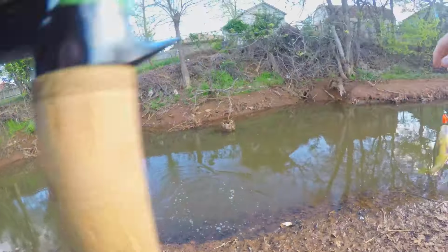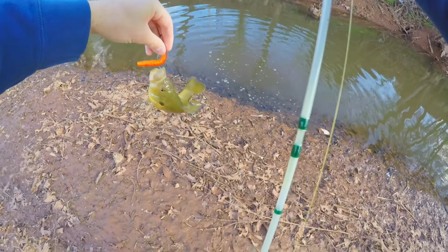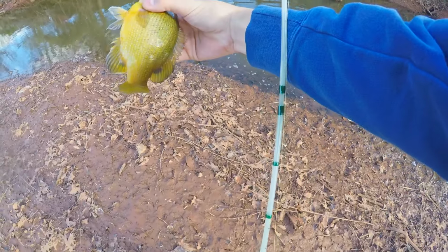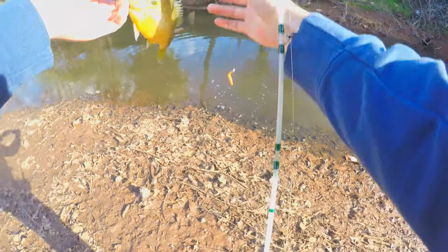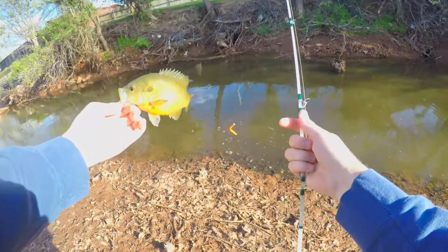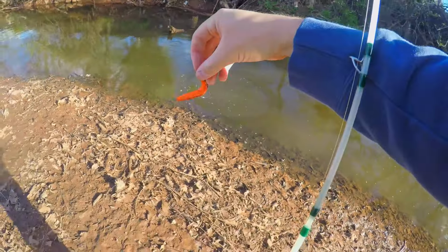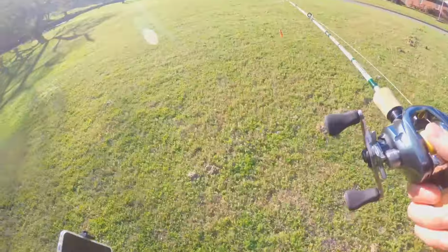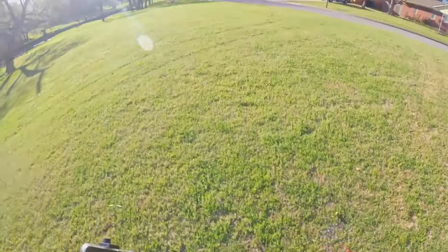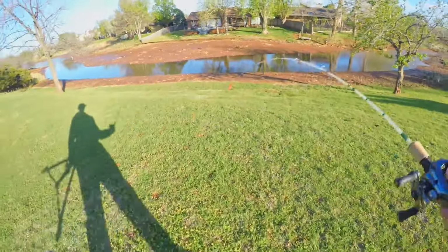Yeah, green sunfish with it. So it works. That's a hog right there. It's one of the bigger greenies we've caught today. Let's get after it.